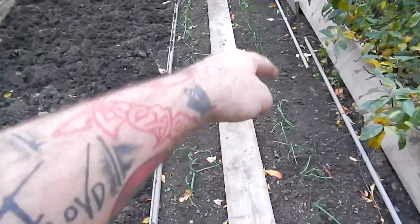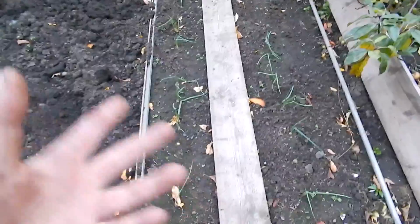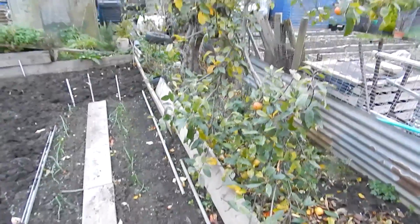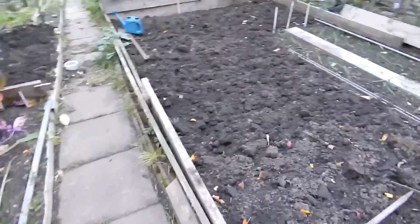There's only a couple there that haven't fired, but that's not. I've still been getting a load of these Claygate Pearmain apples. There's only a few left on there now. I am pleased with my little efforts for the day.